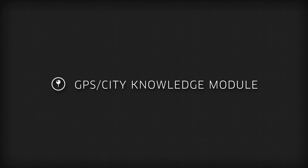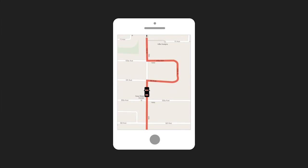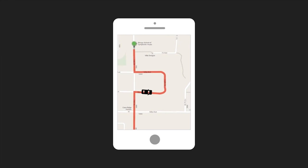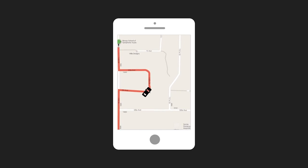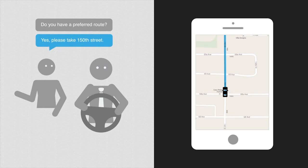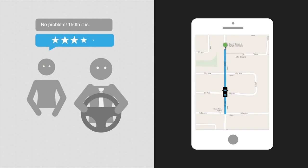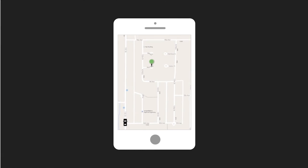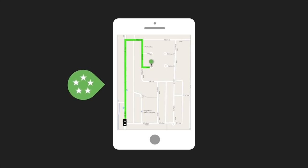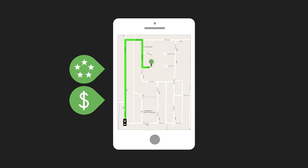GPS City Knowledge Module. The most common complaint that Uber receives about drivers is for poor route choice or lack of city knowledge. There are a few ways you can avoid this. First, it's a good idea to simply ask your passenger if they have a preferred route. If the response is yes, following that route will almost always earn a 5-star rating. Learning your city is also critical. The better you know one-way streets and local landmarks, the more efficient your driving will be. When you can complete trips faster, not only will your ratings increase, so will your earnings.